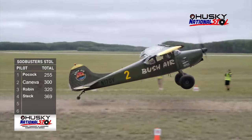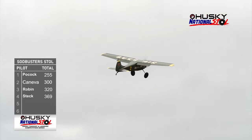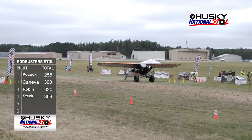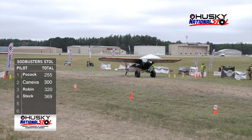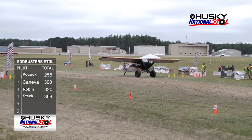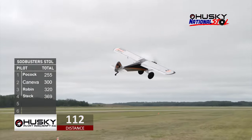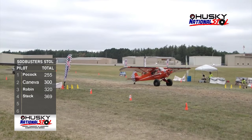Another one of those four-place Cessnas that will haul the mail. Really going good there. Our We Make Paint Fly banner almost went flying over there in the prop wash from Corey. Oh, that's a good one. That is a good one. 112 for Mr. Robin.